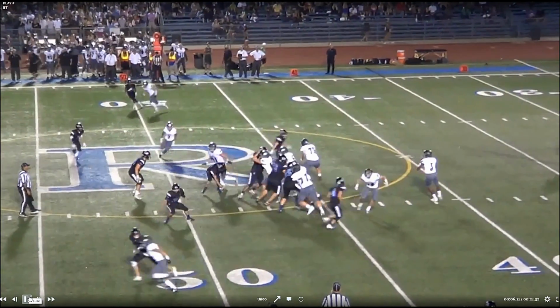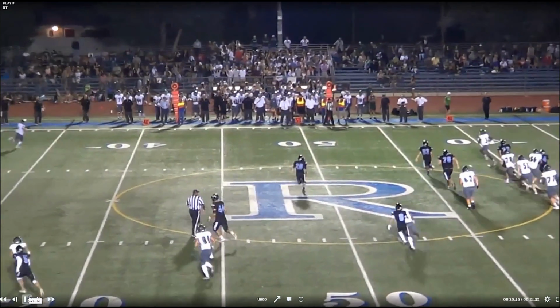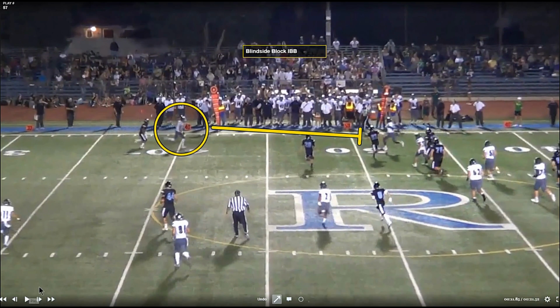This is another great job by this same crew. We're going to see what we've talked about over and over again. We're going to have an illegal blindside block. Steve says it may be an illegal block in the back as well. I'm not going to weigh in on one or the other. It's definitely a blindside block.